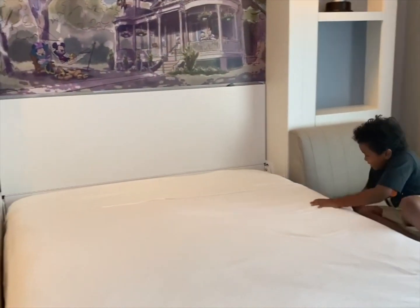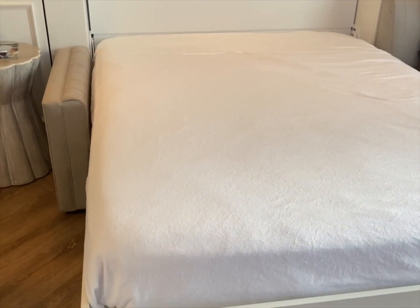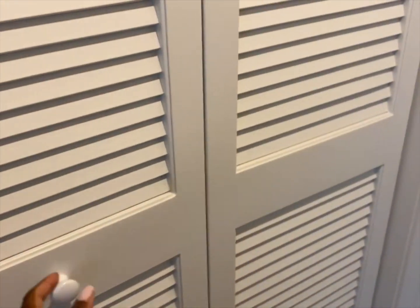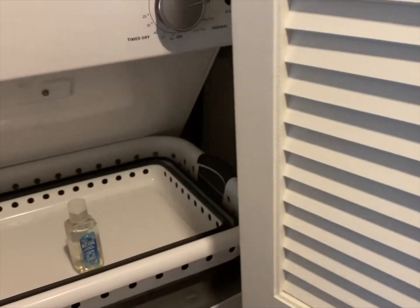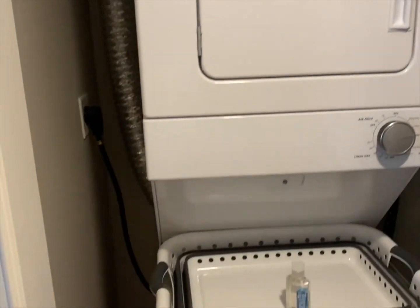We could not one hand the Murphy bed. You need both hands for that. But this is, it looks like a full-size bed. So we're gonna look over here. This closet, the first door on your left, is the laundry. Oh, cool. Got a washer dryer here.